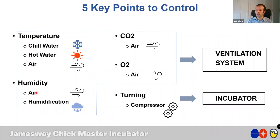So if you supply the air with the right humidity set point, you don't need to add that much humidification inside your machine, and therefore you can save some wet eggs and sweating and all these critical things. You can have the CO2, how you control the CO2 via the ventilation, how you control the O2 via the ventilation again, and the turning. So the turning is a different type.